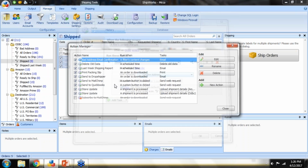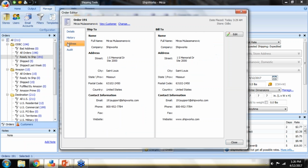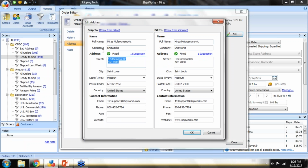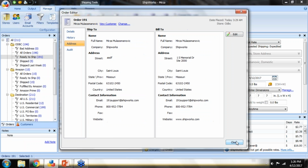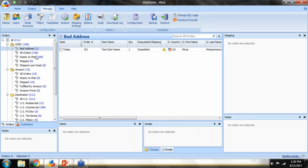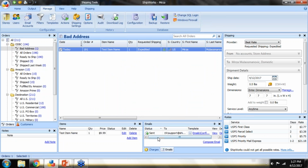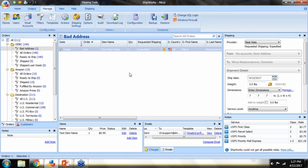And the way that looks is, if you look at these filters on the left, I'm going to double click on one of these orders, go to the address, and botch the address so that it's obviously bad. Now that that order is bad, it will leave the ready to ship filter and enter the bad address filter. You just saw it happen right there. Once that order enters that filter, we send an email to the customer. Here's the email, which basically says, can you look at this address and confirm it for me?